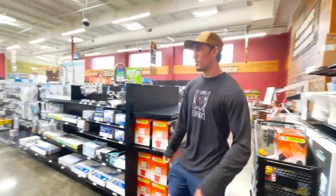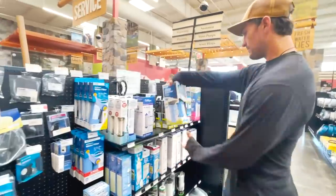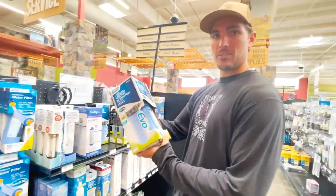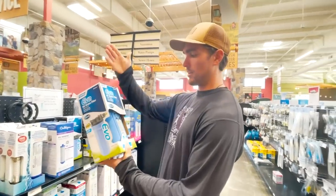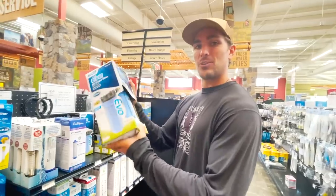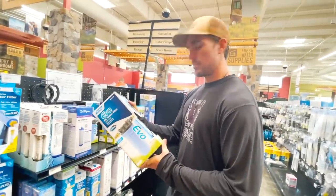No. I think I saw some water filters over here. Okay. Ooh, so many options. That's a really nice one. We need a water filter to hook up to the city water, and then the water will flow through here, take out all the hard minerals, and then we'll have nice, clean drinking water. Yeah, we'll filter again before we drink it, but it'll be a good first step.